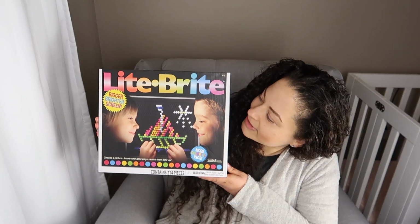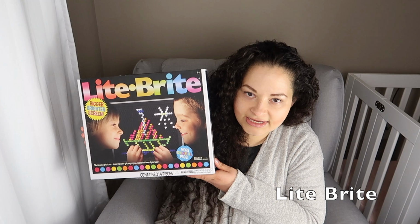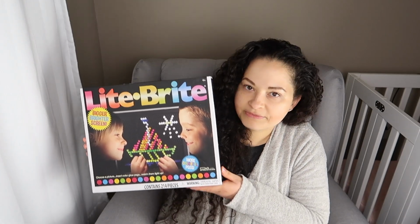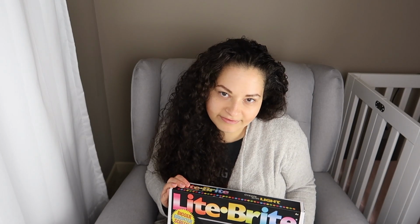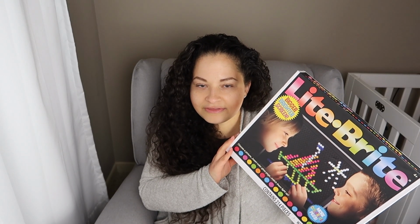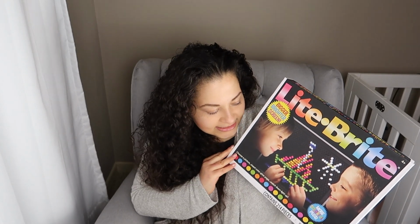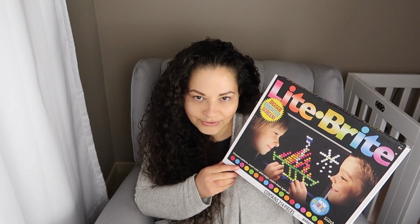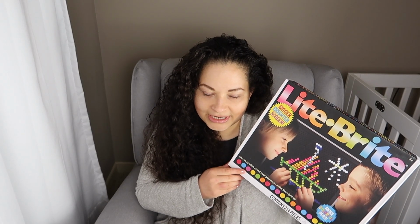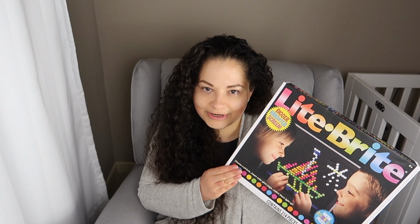Next for him, I have the Light Bright. This, I know, is a classic toy for kids in his age range, and actually for me, it's not a retro throwback. I know that for a lot of people it is, but I never had one as a kid. It looks fun though, and he likes lights and colors, and anything that lights up or glows is good in his book. It's the same kind of fine motor as the Legos, and it's also a little bit artistic, and he has a huge artistic side. He loves to draw and craft, so hopefully this will be right up his alley.